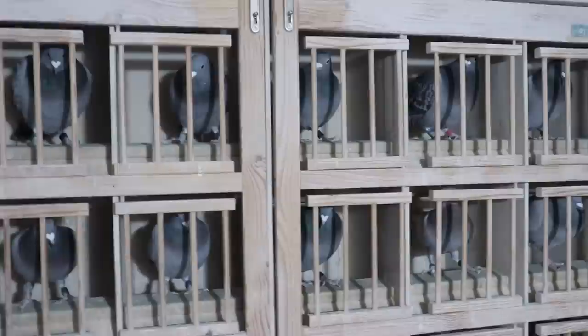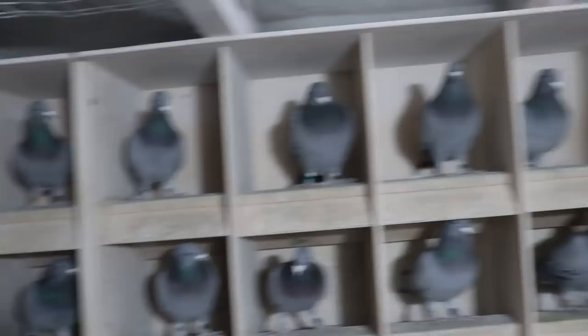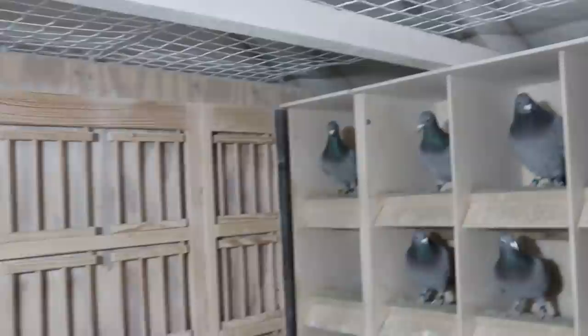Do the hens always take the same boxes, or it doesn't matter? No, I make it open, and they can go in and out. When the hens sit down on the floor, I do this three, four, five times with the Munnik stick, and in 5 seconds they're all in their box. They're like little soldiers.